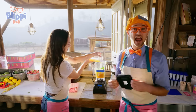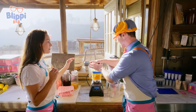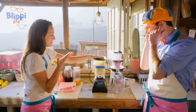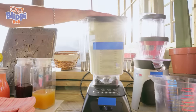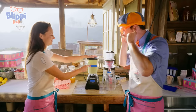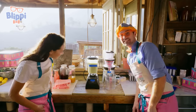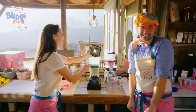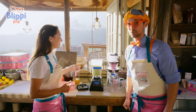I wonder if these are actually gonna be green. All right. And it's gonna be pretty loud, so are you ready? All right, I'm ready. 3, 2, 1. Done? It's done. Wow, it does look green. All right. Meekah's gonna love it. Oh, do you smell that? It smells so sweet.